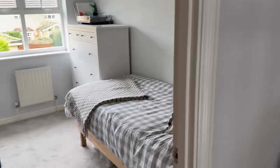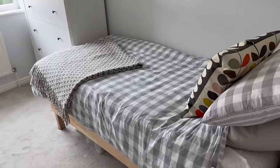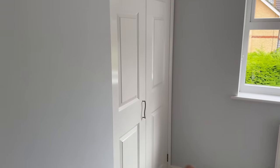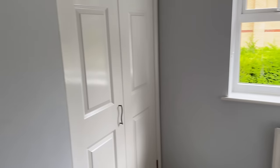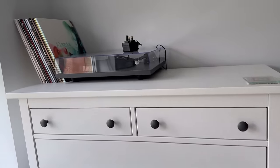And so the next room along from the main room is this. This is the smallest room, the little spare room. We're using it as Gary's dressing room at the moment, because there's an extra wardrobe there with space in. And we've got some extra drawers in here just to store some bits and bobs.